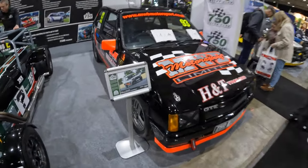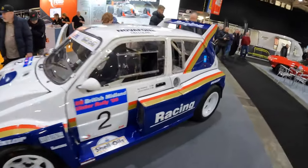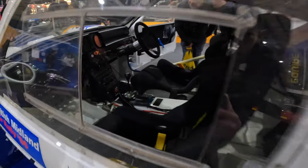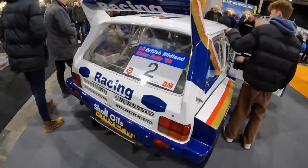Little Nova. Check out this MG Metro. This is absolutely nuts. Engine in the boot.